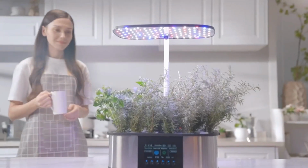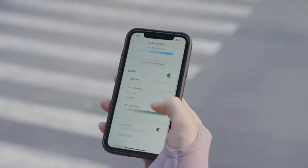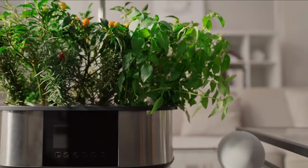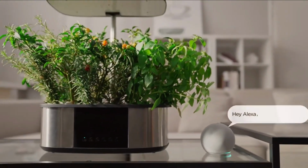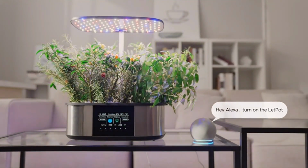Plus, the exclusive LetPot app lets you easily set a lighting schedule for your plants, all within a 24-hour range, and all it takes is a few simple clicks. Whether you're a casual gardener or a plant aficionado, this transforms your indoor gardening experience into something truly special.